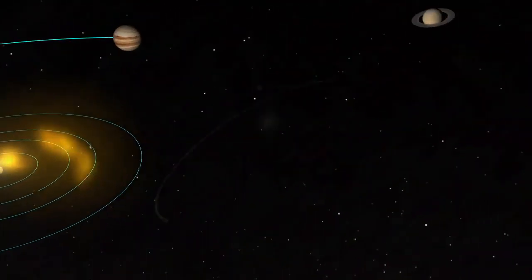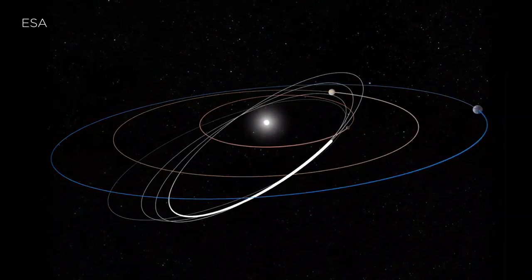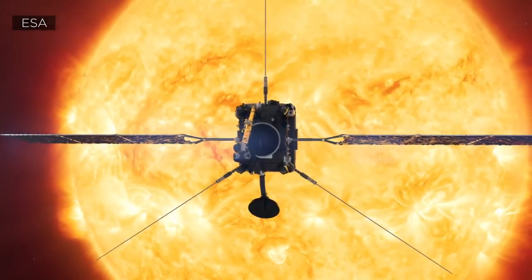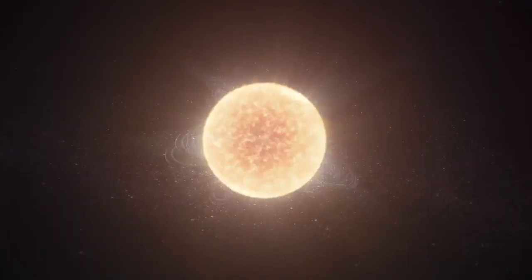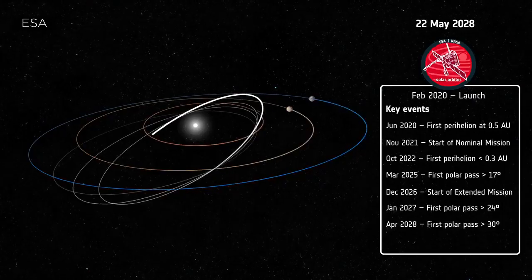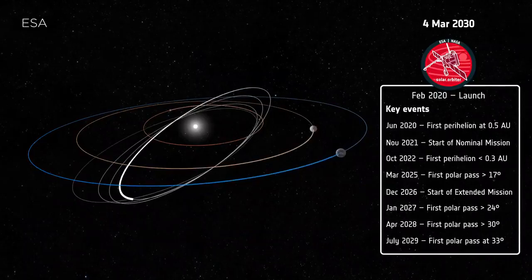the entire solar system. At closest approach, Solar Orbiter will be closer to the sun than Mercury, at a mere distance of 26 million miles away, the ideal distance to get a comprehensive view of the sun and its surrounding atmosphere. It will fly close to the sun every 6 months and endure temperatures more than 900 degrees Fahrenheit.